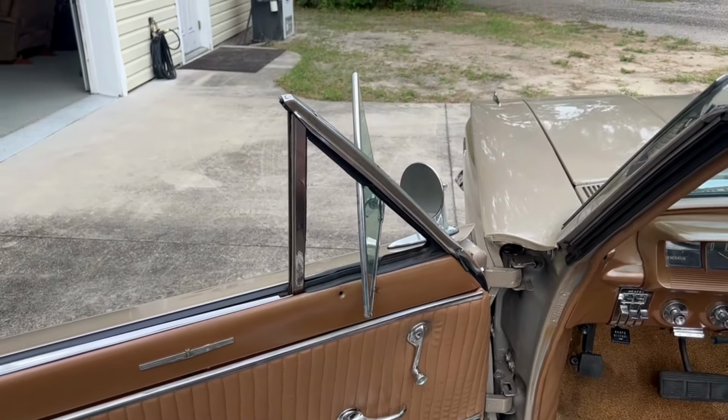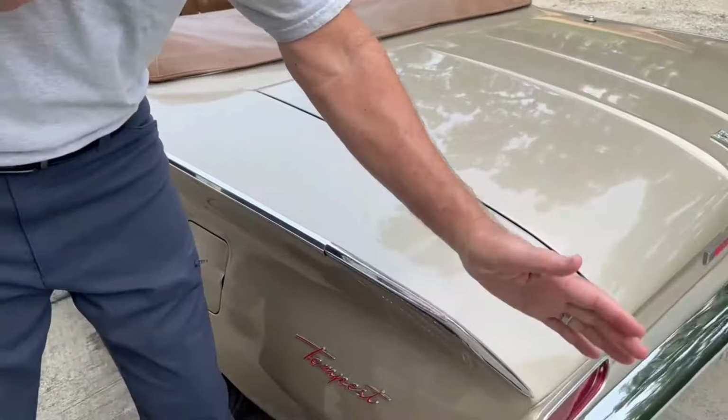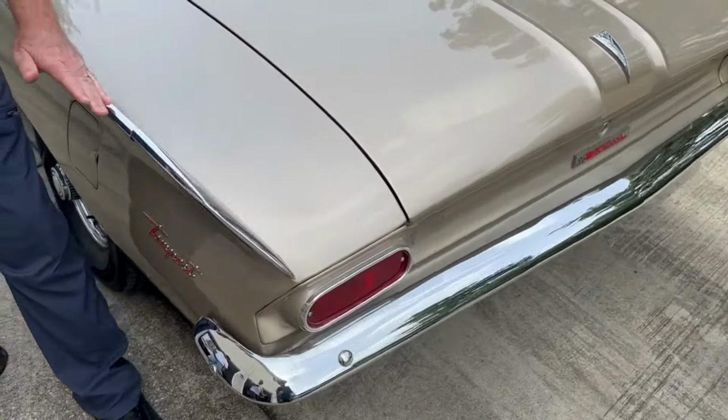Look at this. I just want to show the viewers how this comes down. It's just a beautiful trim. It's just gorgeous what they made. And this was something to point out here, Steve, on this fin. If you look at it from the back, you can see the angle in the fin.